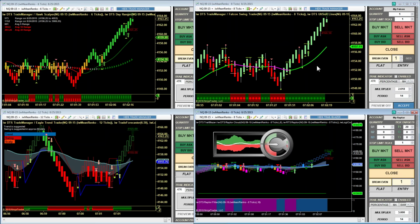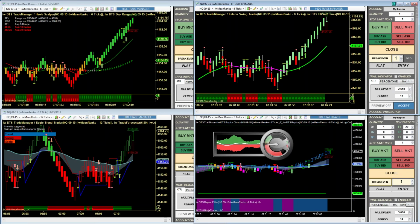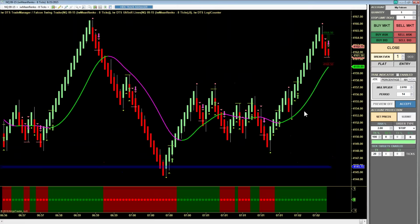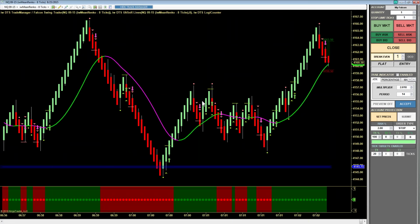The Falcon seems to be producing some pretty solid signals. Maybe we'll watch the Falcon for a little while here. We've been getting some decent trend change signals. Here was a trend change to the downside. Here was a trend change to the upside.